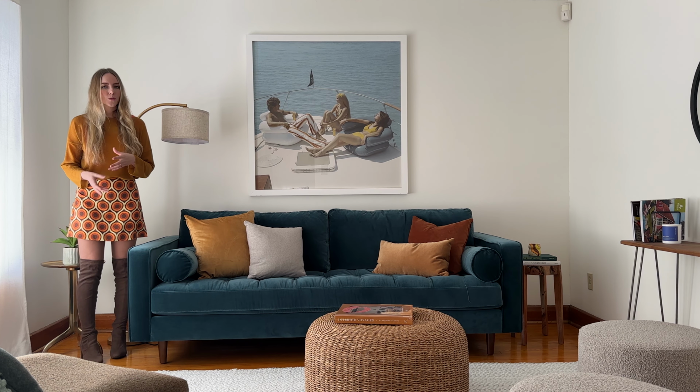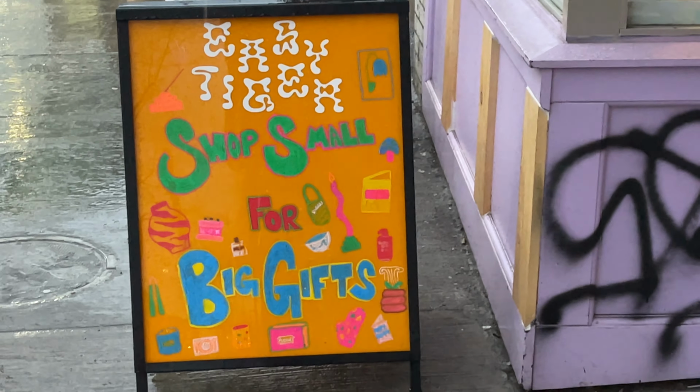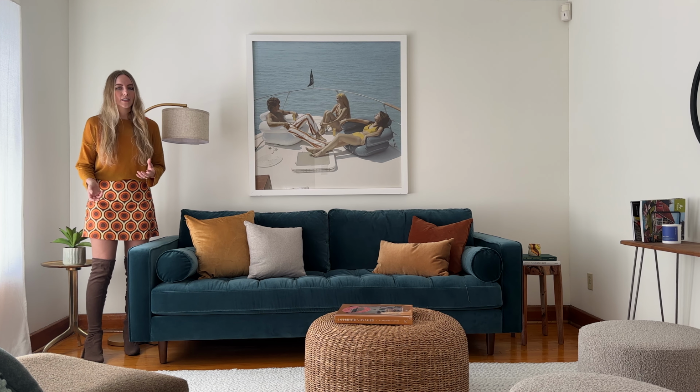For the most part, I like to source things as close to home as possible because I feel that that really brings in some character and some story into the home. But sometimes realistically, Amazon comes in and saves the day.